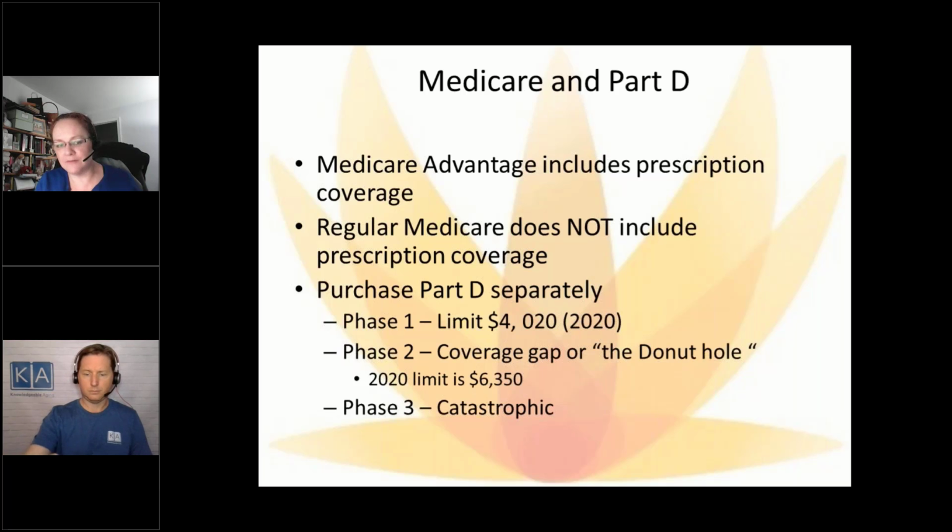When you choose a regular Part D drug plan, you can find plans that offer additional coverage during the donut hole. Part D coverage will cover drugs up to $4,020. Then you enter this thing called the donut hole, which is up to $6,350. You are covering a much greater proportion of the cost on your own. And then once you reach over $6,350, it's almost all paid for by Medicare.